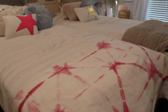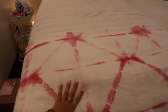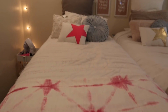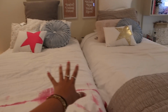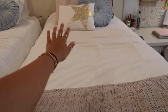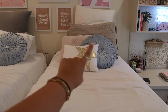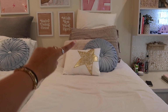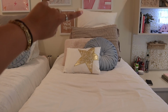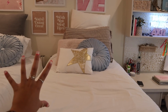Moving on to the beds. This is Klein's bed, and that's my bed. Klein's bed is from Dormify, and some of the pillows are the same that I have. My bed is from Anthropologie, and my comforter is from Target. This pillow is from Dormify, this pillow is from Dormify, these two are Anthropologie, and the white one is Target. I think that's the perfect amount of pillows there.